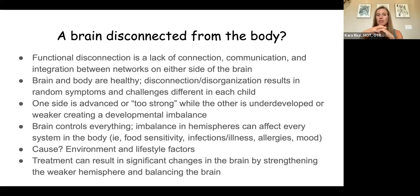Or a lot of times we'll see the other, where a child has really good gross motor skills and is very advanced as an athlete, but they're dyslexic and they can't read. And so they can go different ways. So the brain really controls everything. So we can really affect even allergies, the immune system, our mood, our food sensitivities when we balance the hemispheres.